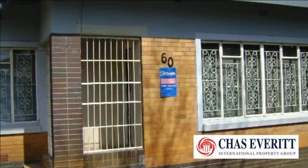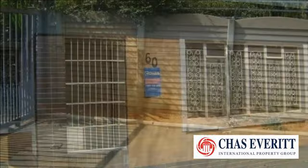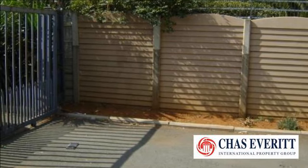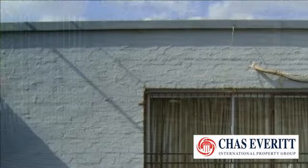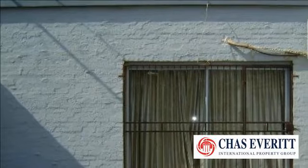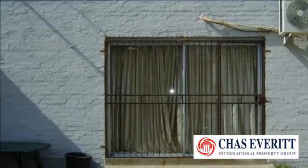The property is close to the airport, just 5 minutes away, closer to Everitt Private Hospital. This also 5 minutes away to both Van Riebeek and Kempton Park train stations. 10 minutes Roodsfield Gore train station.